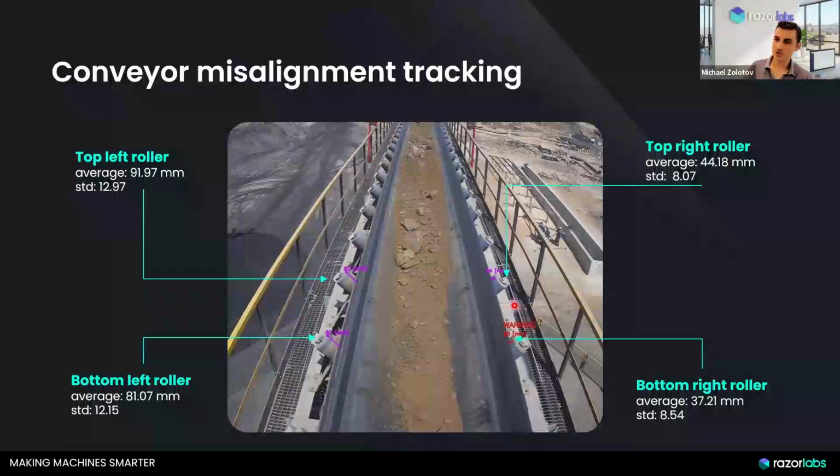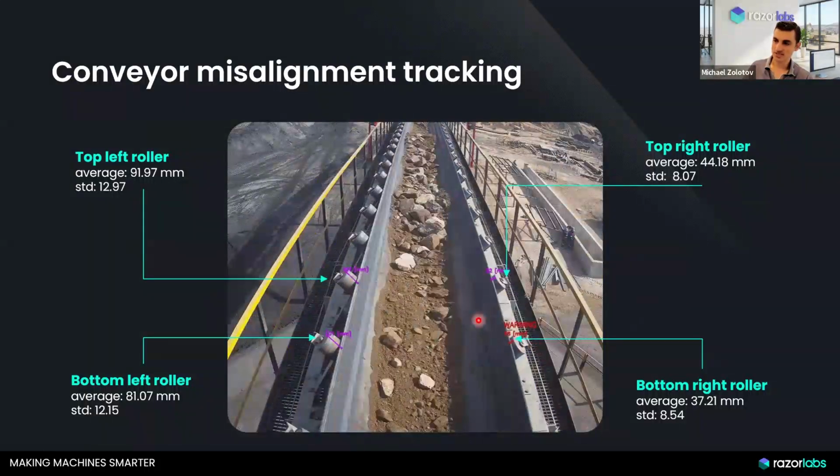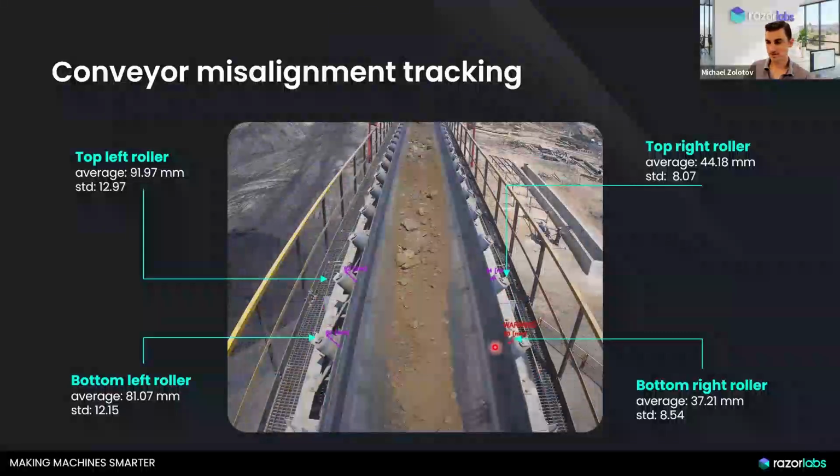You can see that we're actually monitoring the distance between the tips of the belts and the tips of the rollers. You can see it here on the right side. And when this distance becomes too small, then this is measured in millimeters, we're able to issue an alert.